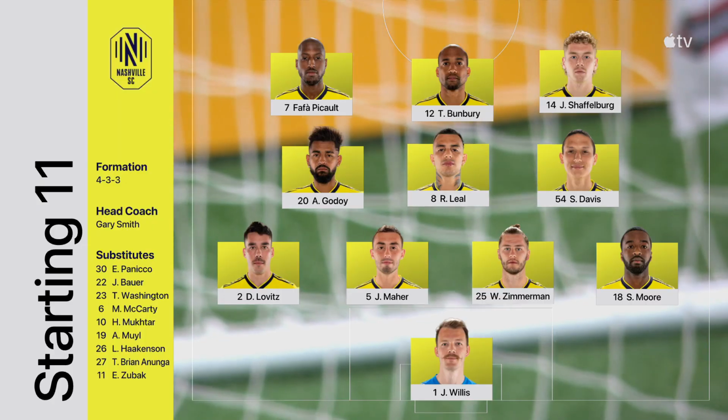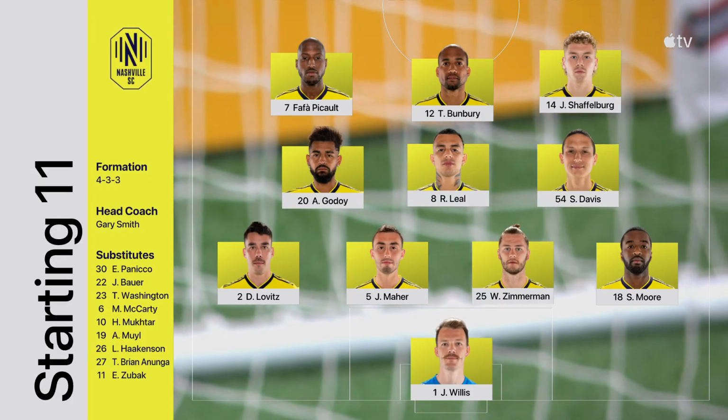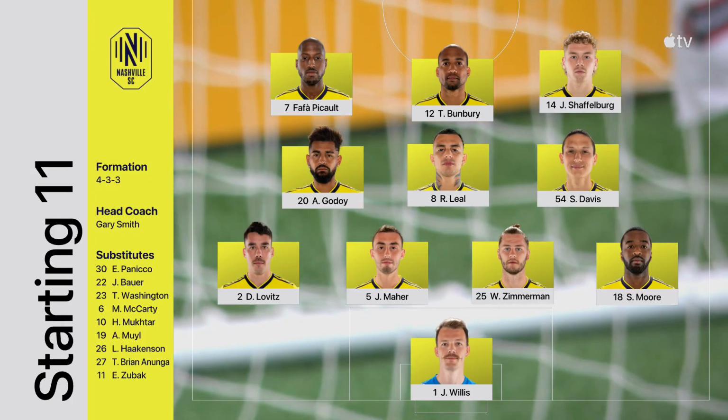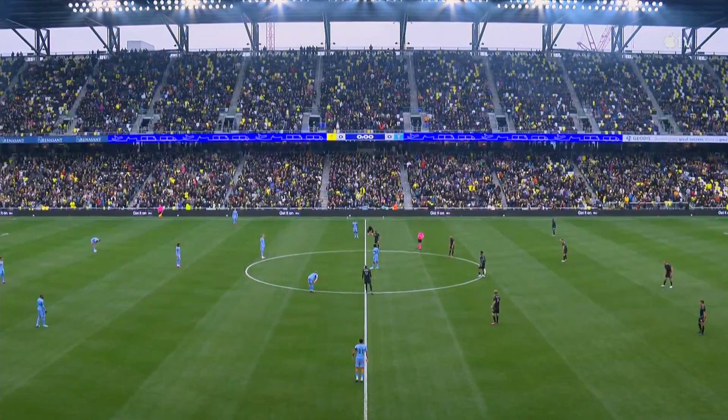Only available from the bench. What do you make of the starting 11 for Gary Smith? It's still a very, very strong side and a familiar side. Walker Zimmerman anchors that back line. A lot of changes we mentioned. Luis Barraza gets his first starting goal since 2021. Brian Cooper on that left back position gets his debut.